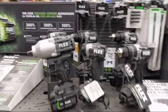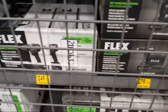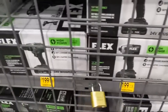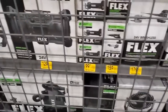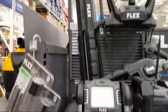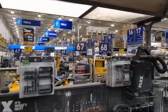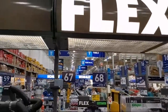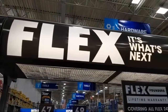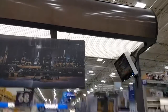Here's the deal. There are a ton of yellow tags in the Flex booth, in the Flex aisle. Number one, a ton of discounts. And it's like a full Flex takeover. They took over Bosch's spot in the store. They are on the opposite side of the wall at this point.